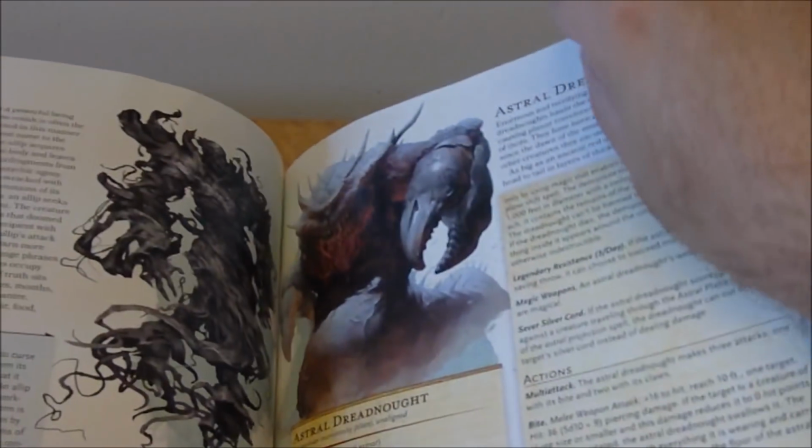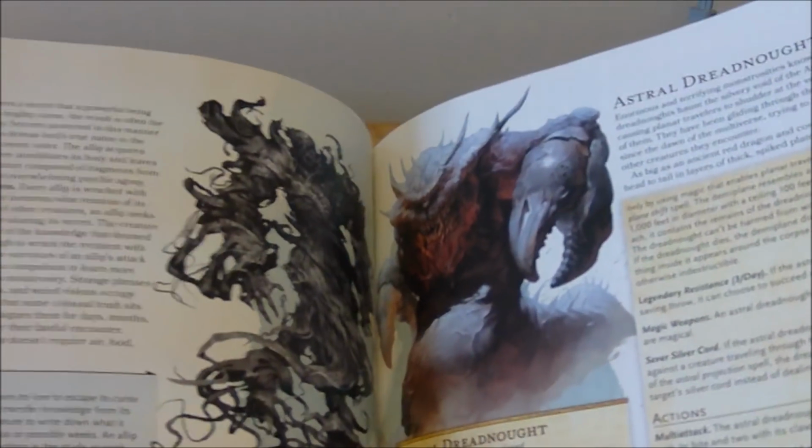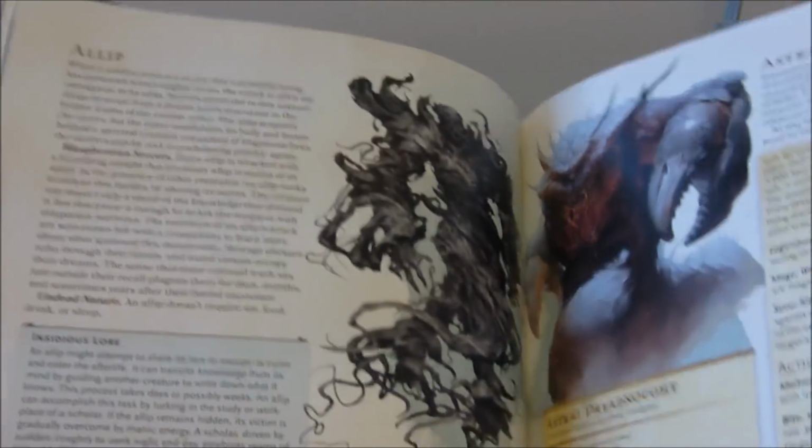Again, I'm not going to go through every single thing necessarily in detail, but there are some honorable mentions that I really want to show here. I love that they have the Aleax. I always loved that monster.